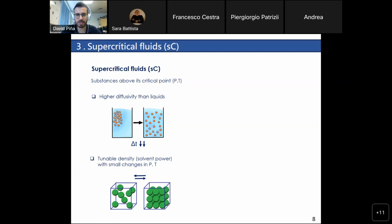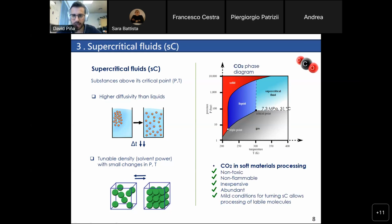For industrial processes and in industry, one of the most used supercritical fluids is CO2. Here, I'm showing the phase diagram of CO2. You can see the different phases for different temperatures and pressures. In light blue, we have the supercritical region. So above 7.3 megapascal and 31 degrees, which are very mild conditions, actually, we have already the CO2 in supercritical state.